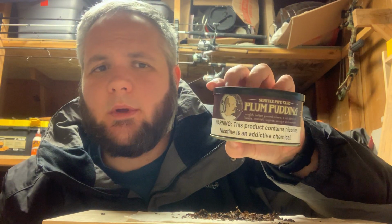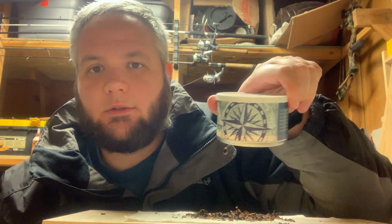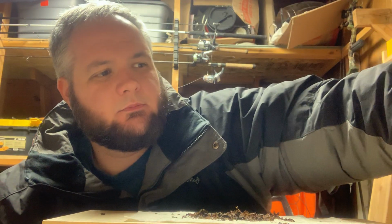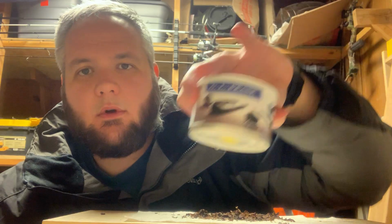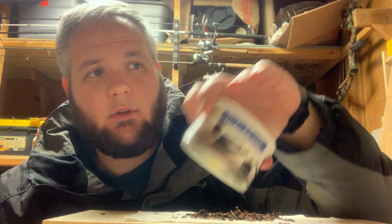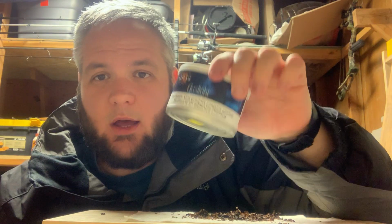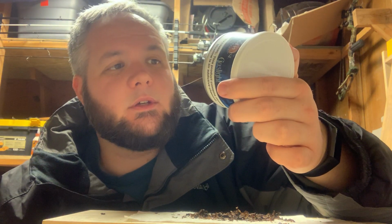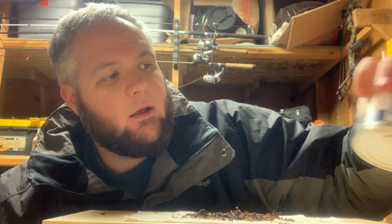Plum Pudding, Seattle Pipe Club. I do like this one quite a bit. It's not one of my favorites, but I do still enjoy it quite a bit. Navigator, unopened. Black Frigate, unopened. Odyssey, but GLP's, unopened. GLP's Gaslight. I do like this one. I would say this is probably one of my favorite English ones so far.